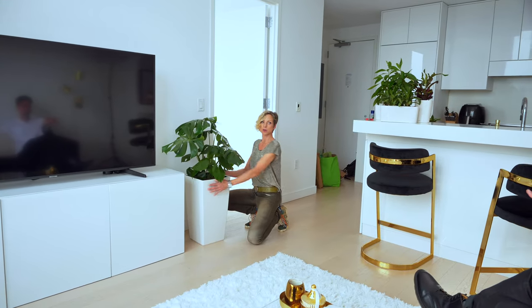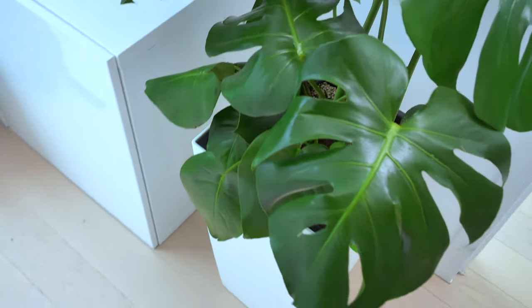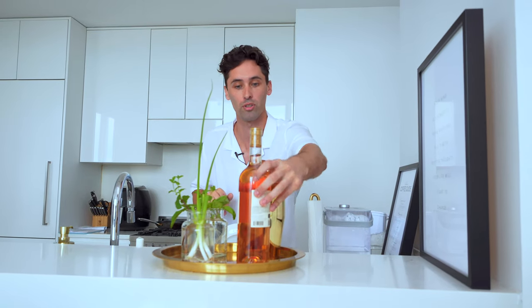Is it better straight on or is it better on angle? Well, it depends. I like it straight on. If Erica's sitting here, most of the time I'd want to be seeing all of that from the plant. Yeah, it's a good angle. Thanks to my long arms, I'm going to move this beautiful little shaker and this rosé, which I'll probably drink later.